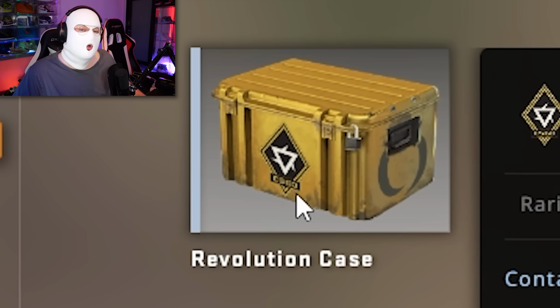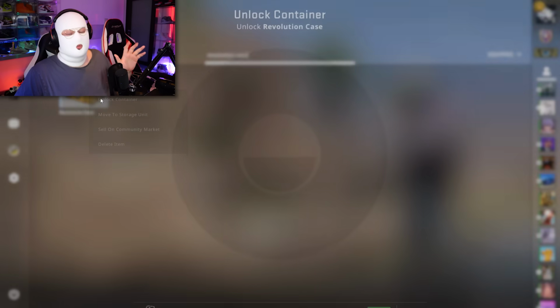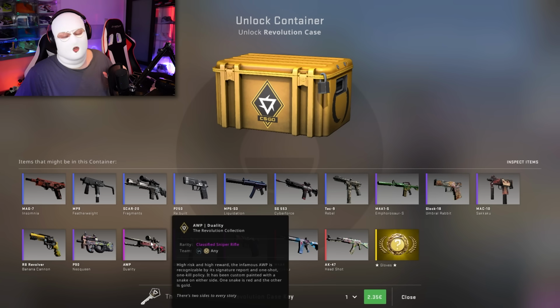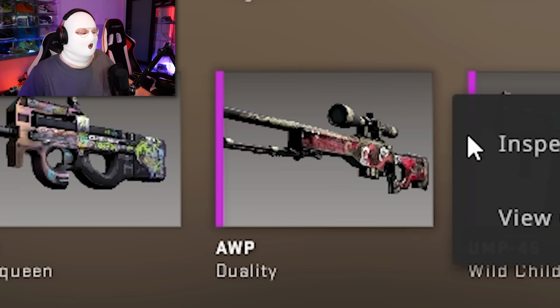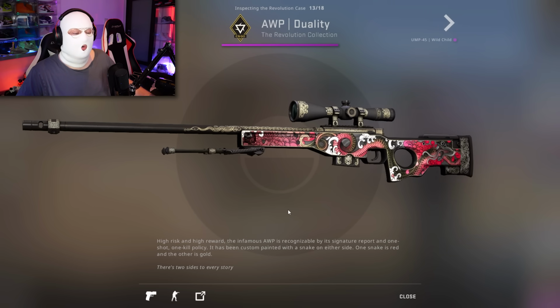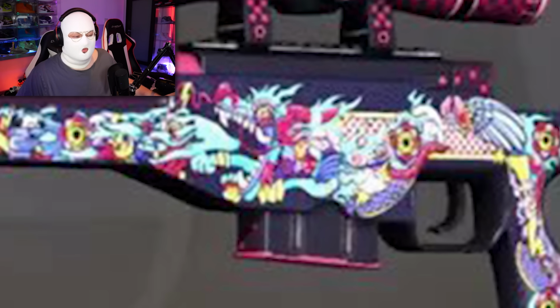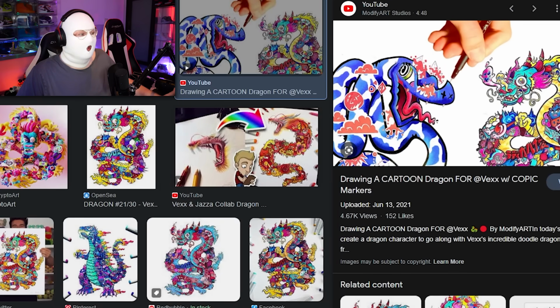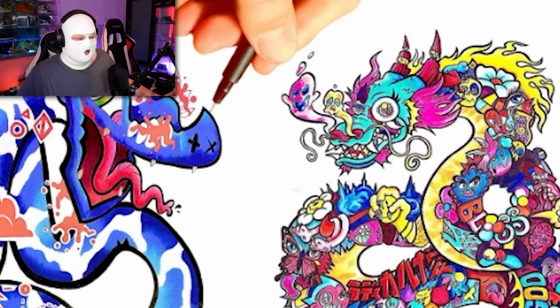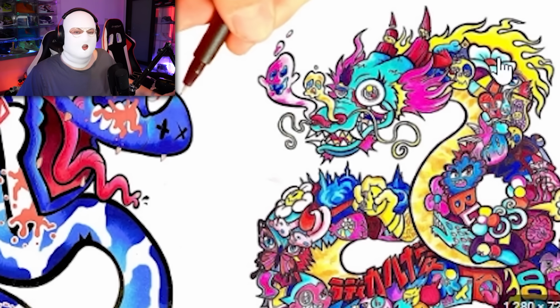For example, just the most recent case that's been released, the Revolution case, had at least 2 problems of copyright infringement. The first one you probably know, it was the OP Doodle Lore, which now has been replaced by the OP Duality and looks like this in-game. But when the case first released, the OP Doodle Lore used to look like this. Now the problem with that design was that the character on it, the Doodle Lore, was blatantly stolen from a YouTuber named Vex. And as you can see, it's clear as day that the OP Doodle Lore was indeed a copy of his logo, which is this crazy dragon.